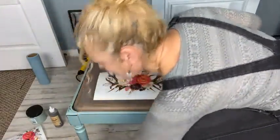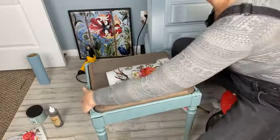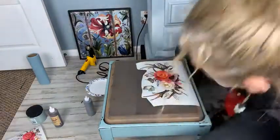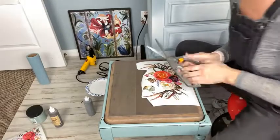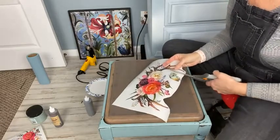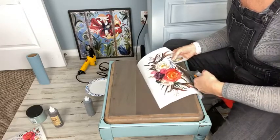I want to look through some of these as well. So I guess this is going to be the front. I'm going to turn this so I can see what I want to do. I think I'm going to cut this butterfly out because I want the butterfly, but I don't necessarily want it in this spot. I want to make sure you can see this whole thing here. And I'm trying to watch comments as well.